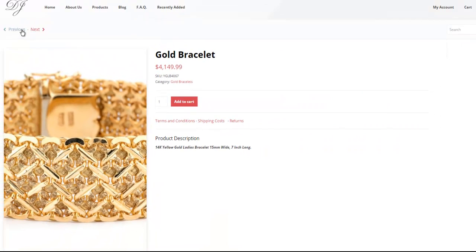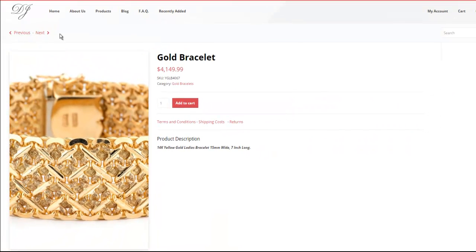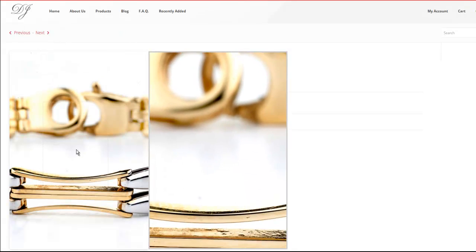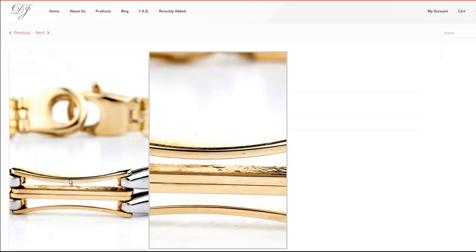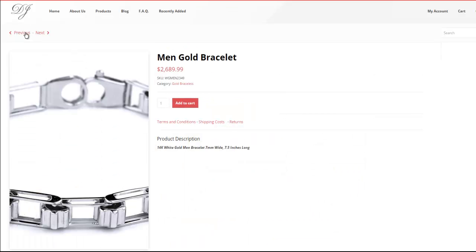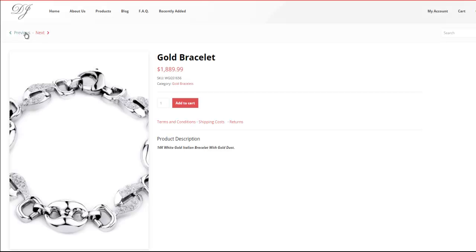Alright, let's go to the next product, or previous product. Gold bracelet, same thing. We barely see what the bracelet is. There's not enough detail here for me to get the full effect on whether or not I'd want to buy this, because of the way it's cropped. Here's another one. Again, I really need to see the better detail here on the bracelet.